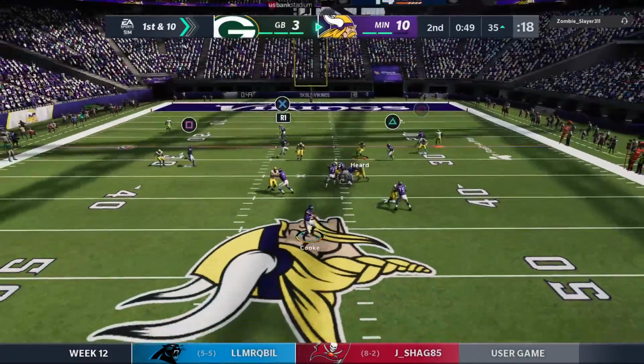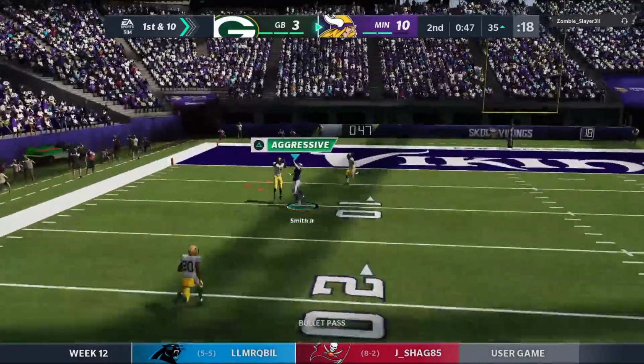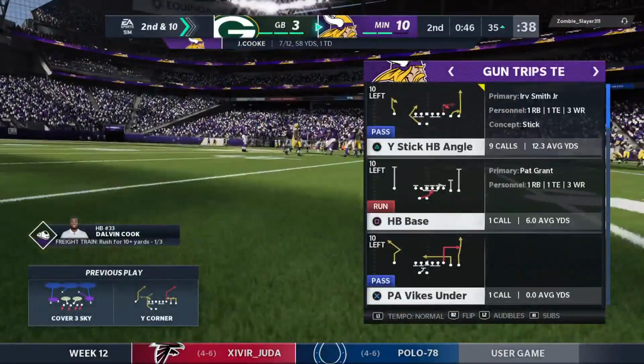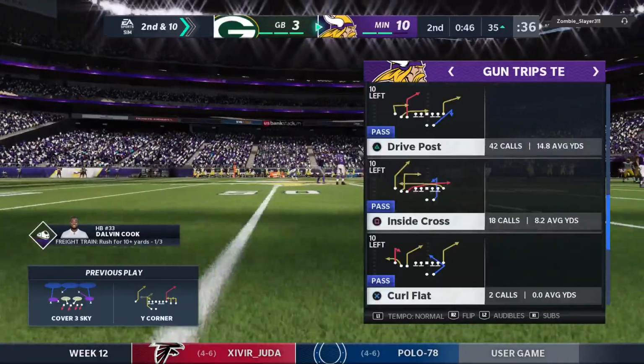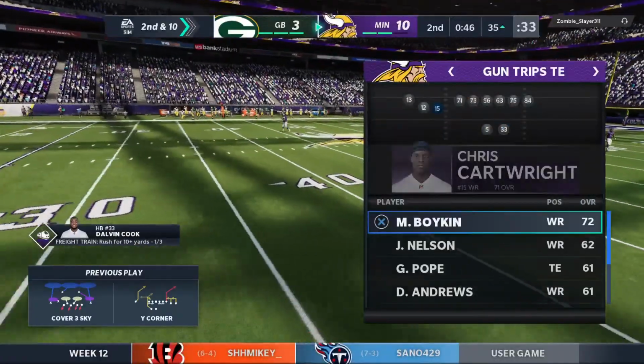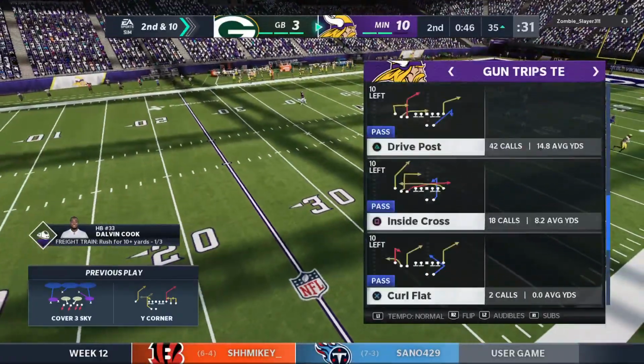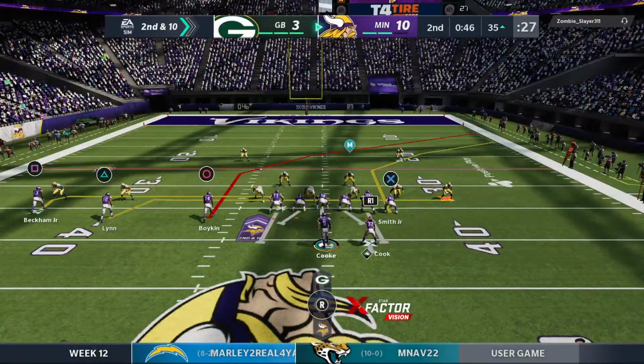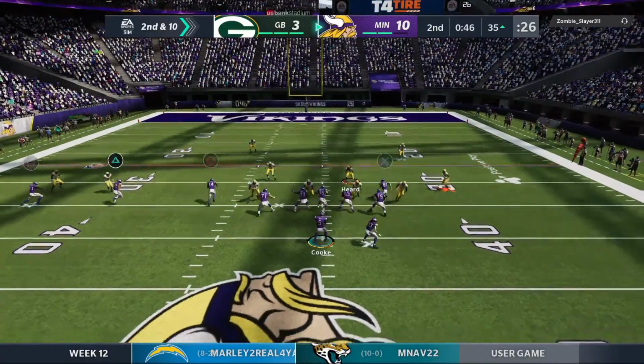Now Cook on 1st and 10. And this one is incomplete. Tight end Herb Smith, the intended receiver, but it'll be second down. Well, when you've got a tight end who can run, you've got to give him a shot to unlock the defense. Want to see what they can get, taking the big shot downfield. That one winds up incomplete.